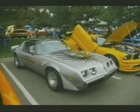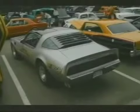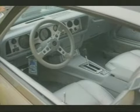1979 10th anniversary Trans Am. Ivor Mickelson out of Westminster, Colorado. So they did make one of them. Now that one was a pace car, though. Yeah, I see that. That was the pace car for the 500 that year. Well, you own one of those, and yours is a pace car because I've seen you pace around it quite a few times when it's not running right. I do.